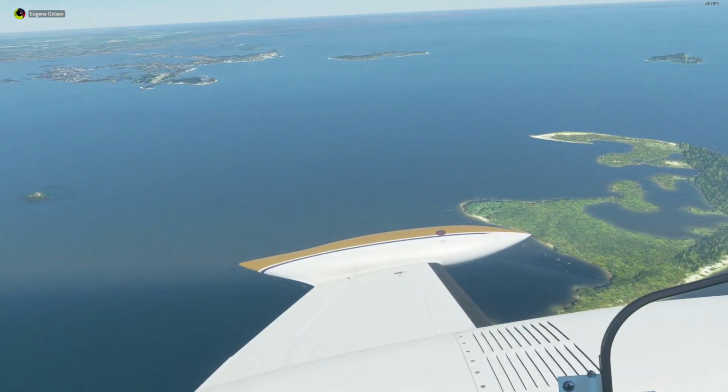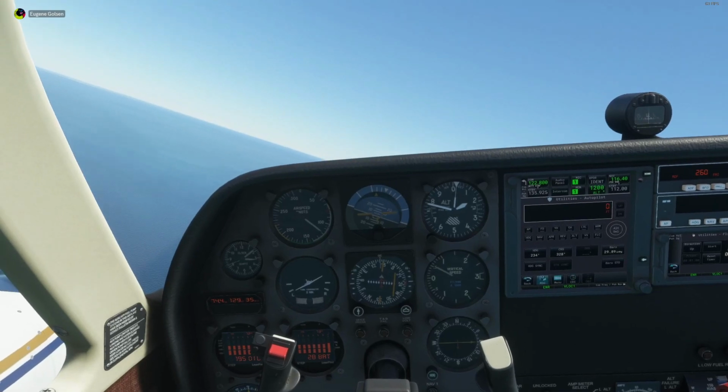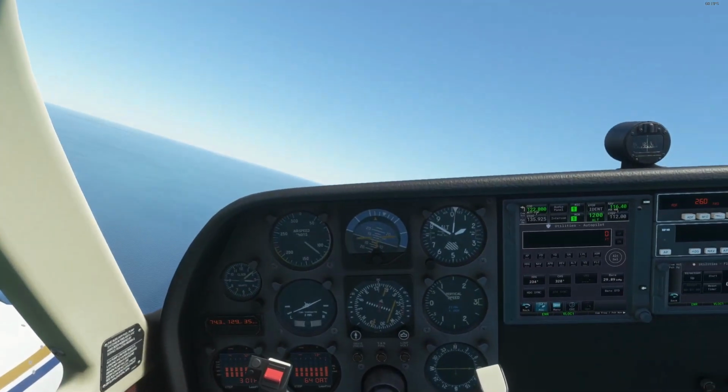Cedar Key traffic, Summit 36 Echo, departing runway 23, left downwind departure, Cedar Key. Fuel pumps go off.